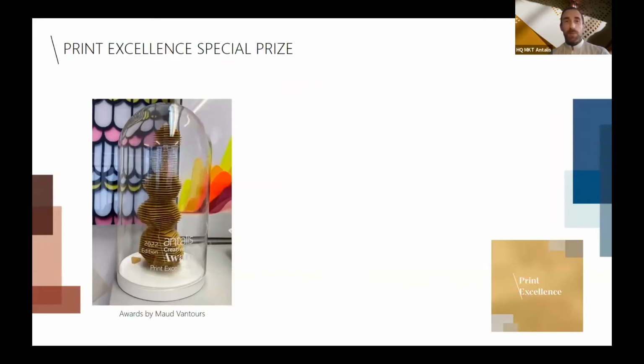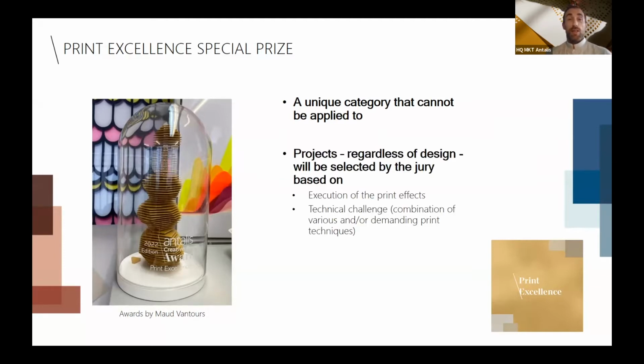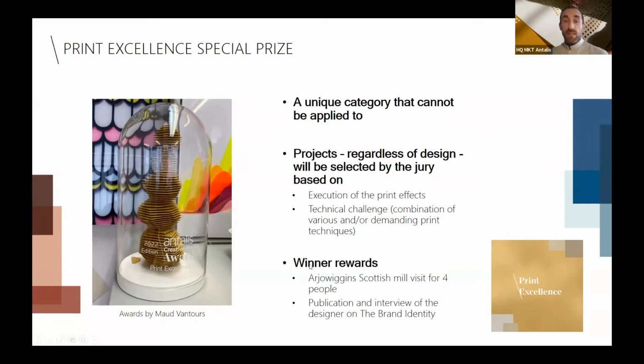Also today, the topic is print excellence and it's about design because we have a special prize, and you can already see the award. It's the first time we are showing it. This is the award for the print excellence special prize, which is a really unique category that no one will be able to apply to. You can only apply within the 6 or 7 other categories. And our jury, including Martina from H+M, will review and assess your project based on the perfect execution of the print effect and technical challenge, especially if you have combined various demanding print techniques. And the reward for this includes a visit to Arjowiggins, Scotland.